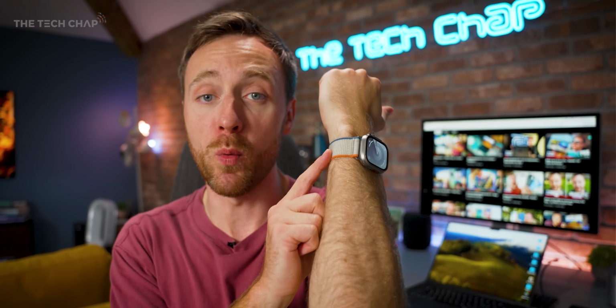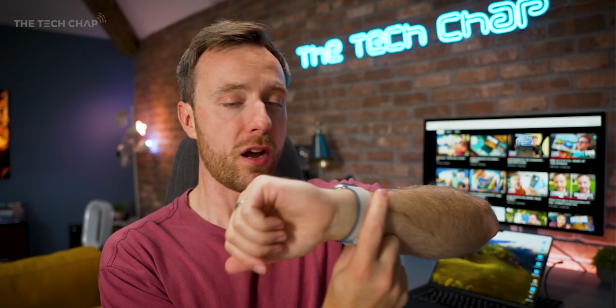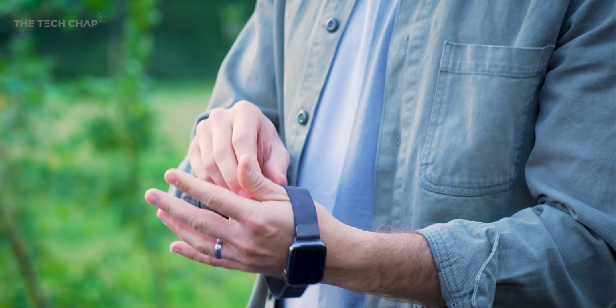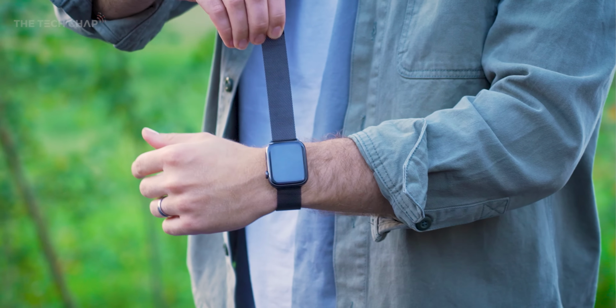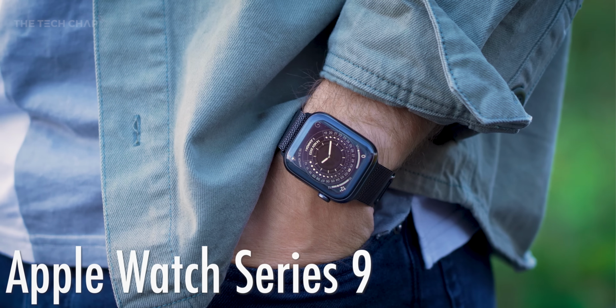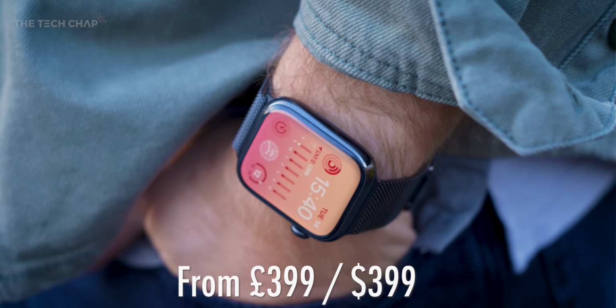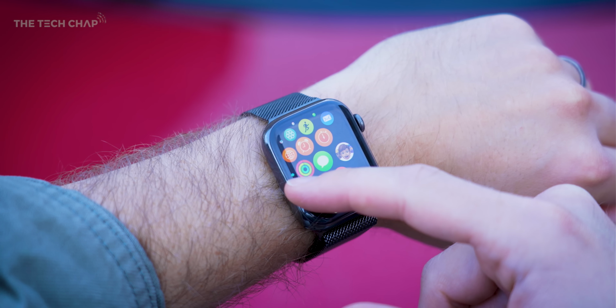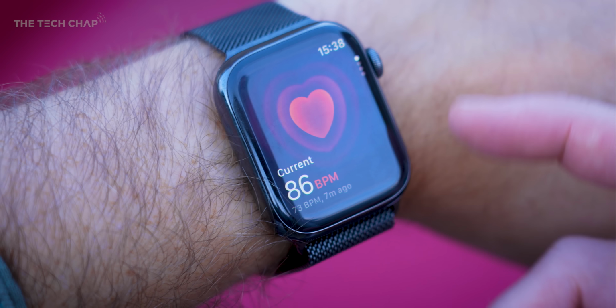This is actually the Apple Watch Ultra 2, which is my current go-to watch, but it is a little bit over budget, it's about £800. So my recommendation for the best smartwatch for most people is the Apple Watch Series 9, which just comes in under our budget. And while the Series 9 doesn't add a ton, a slightly faster processor, a brighter screen, you've got the double tap, I still think it's the best all-round smartwatch and also fitness tracker.